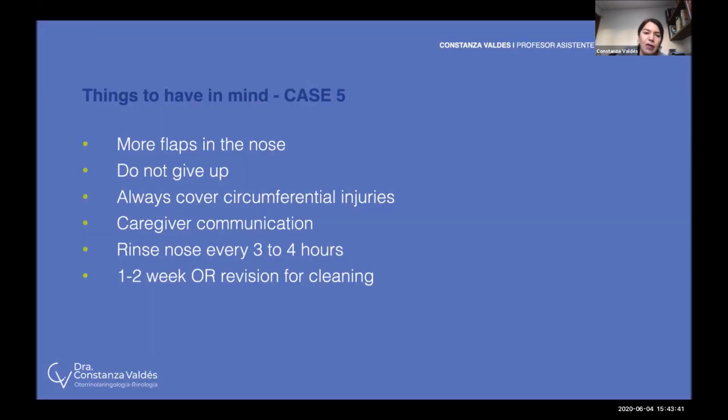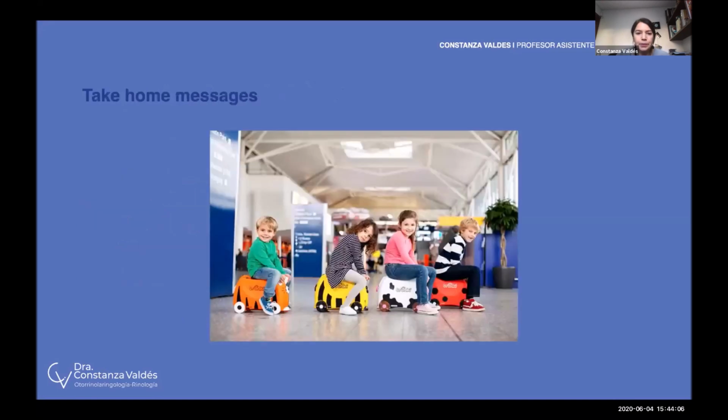So it's important to keep in mind that there are more flaps in the nose. We don't have to give up with these patients, and we always have to cover circumferential injuries. Caregiver communication is important, and as I said before, it's very important to rinse the nose frequently. And a 1 to 2 week OR revision for cleaning is also very important.